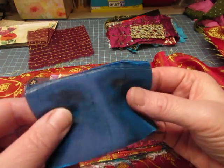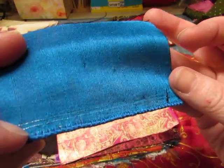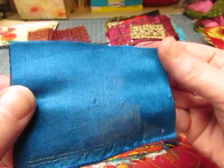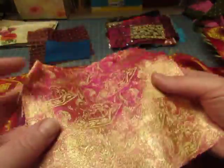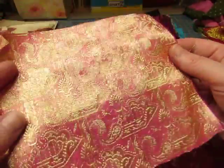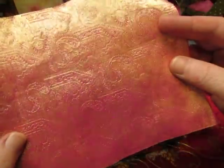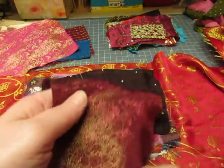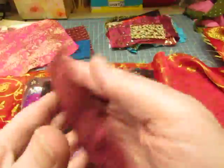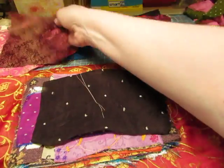Here's a blue with some gold threads along the edge. But it's just so shimmery. Even the solids are beautiful. I love this one, pink and gold. This, for some reason, just reminds me of Thailand. I've never been there, but that's what it reminds me of, the pictures of Thailand. The intricate detail. And this burgundy and gold. They're good sized pieces too.